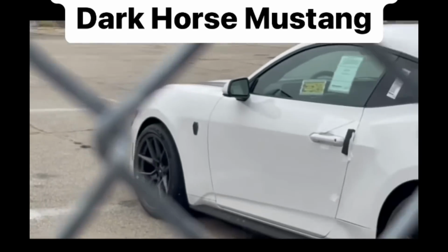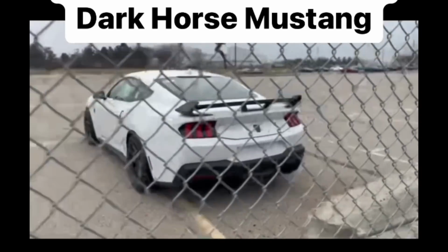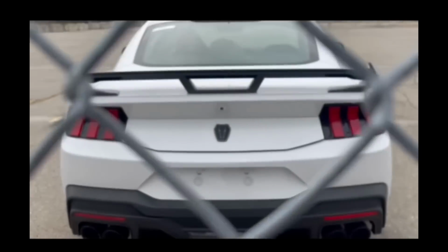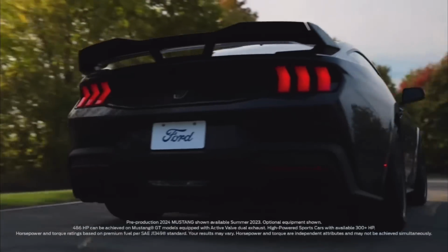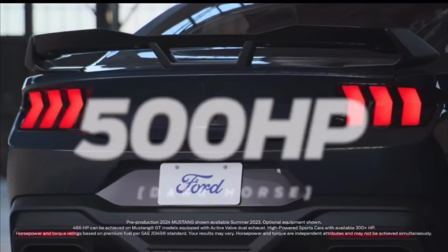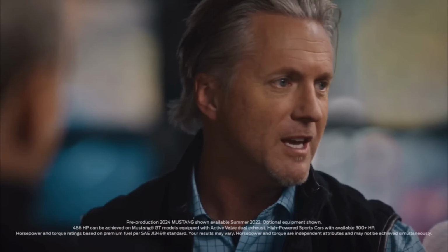Most powerful V8 in its class. Are you ready for the most powerful 5.0 ever? That'll be the dark horse, at 500 horsepower and 418 foot-pounds of torque. Find a dark horse, right? 100 horsepower per liter, 500 horsepower. By far and away the most powerful naturally aspirated V8 we've done.